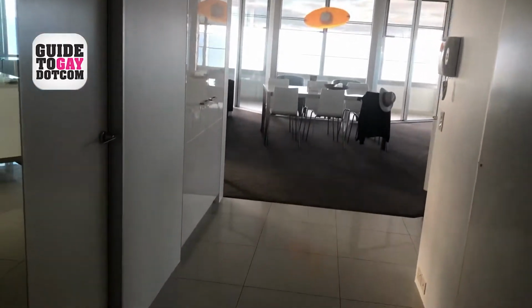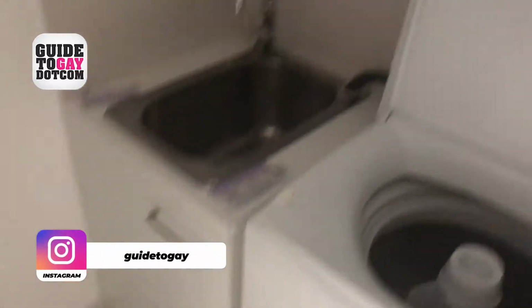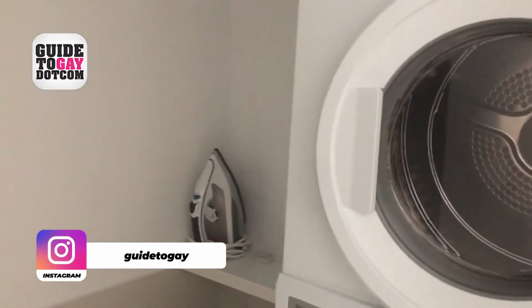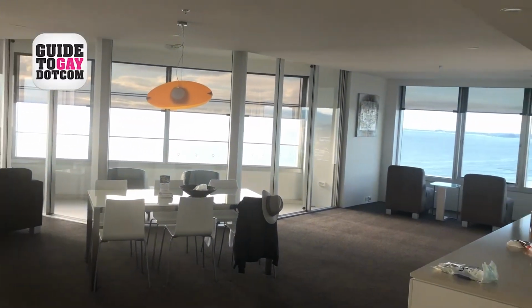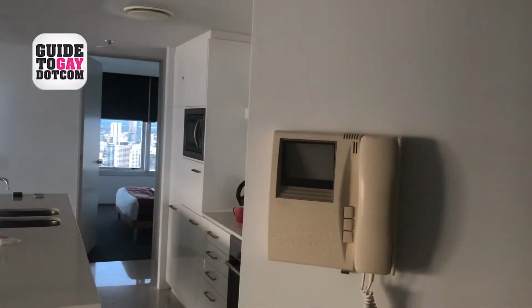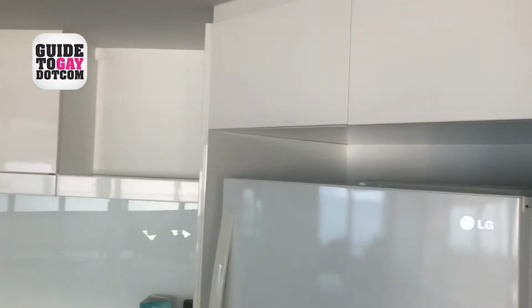Obviously, front door. And then look. Oh, it's crazy. In here, this is the entryway. Got a full washer, dryer, laundry, ironing stuff, which is pretty handy considering it was raining yesterday when we got in, which we did. And it comes around to the full kitchen, full size fridge.